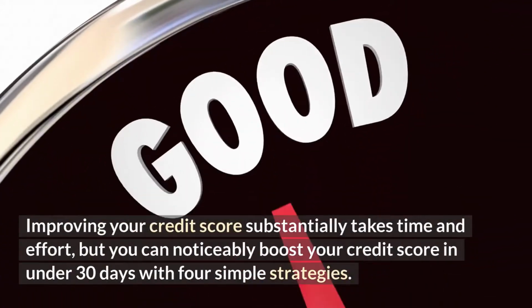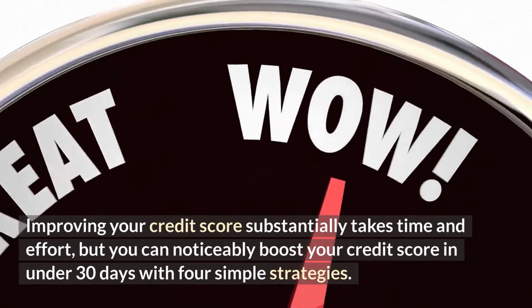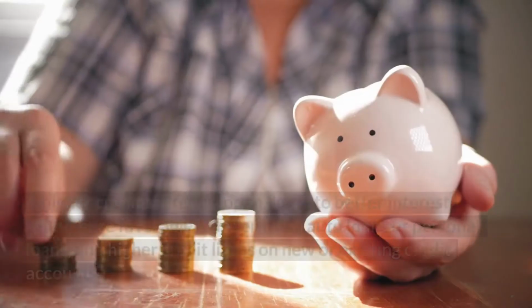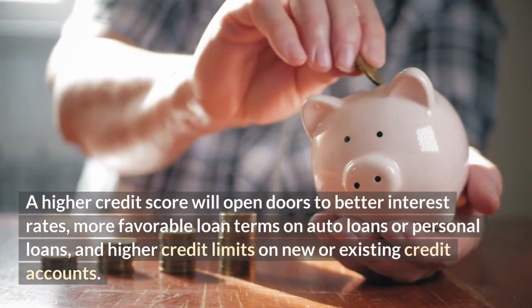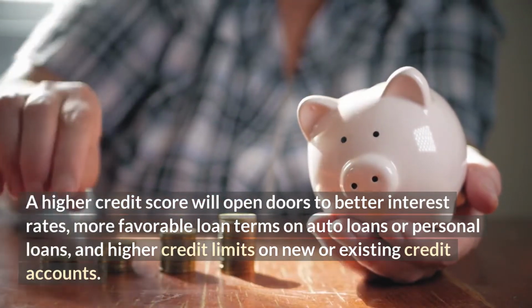Improving your credit score substantially takes time and effort, but you can noticeably boost your credit score in under 30 days with 4 simple strategies. A higher credit score will open doors to better interest rates, more favorable loan terms on auto loans or personal loans, and higher credit limits on new or existing credit accounts.